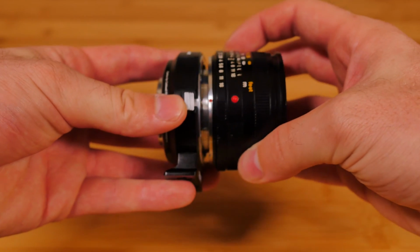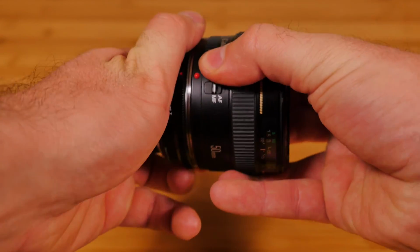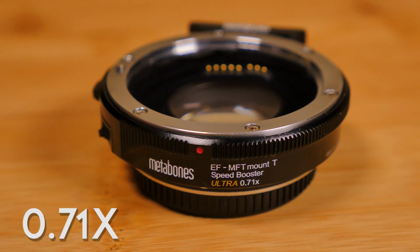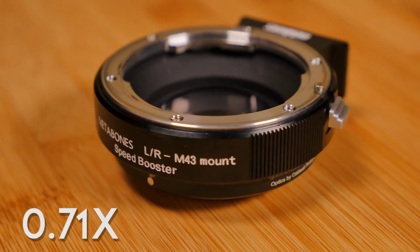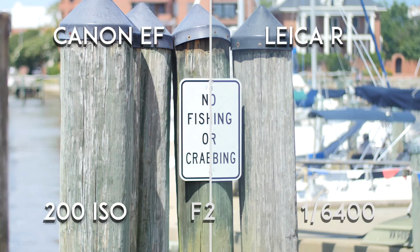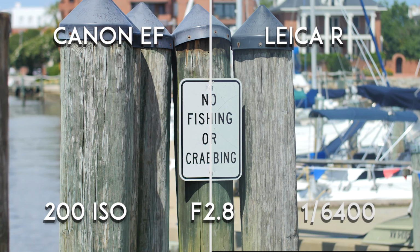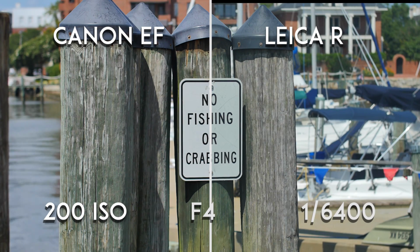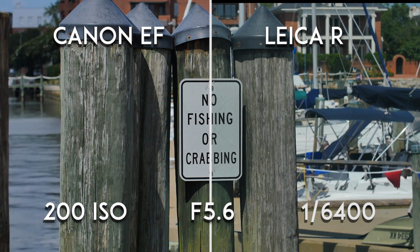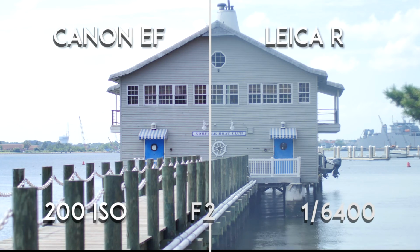For this comparison, I use both the Metabones Leica R to Micro Four Thirds and Canon EF to Micro Four Thirds speed boosters. These adapters widen the focal length 0.71 times, increase the maximum aperture by 1 stop, and increase the overall sharpness. Right off the bat, the Leica R Summicron 50 seems to have less contrast than the Canon EF. This can be easily corrected in post though. The Summicron also appears to be much sharper, especially at lower aperture settings. The lens handles itself magnificently across the entire frame with complete clarity.